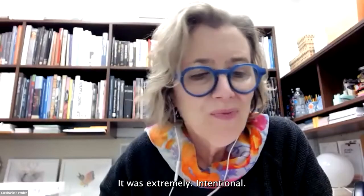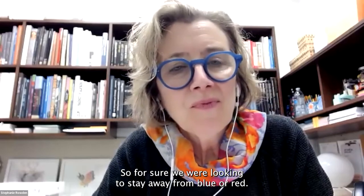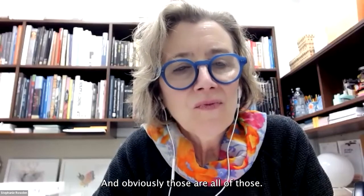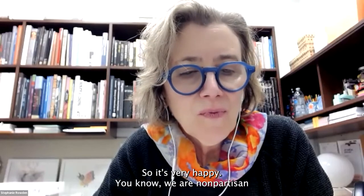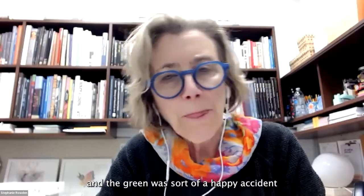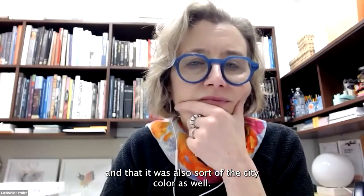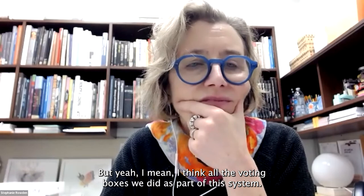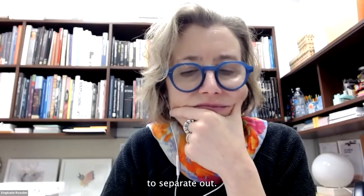It was extremely intentional. For sure we were looking to stay away from blue or red, and obviously the purple is, you know, we are nonpartisan. The green was sort of a happy accident in that it was also sort of the city color as well. The voting boxes we did as part of the system. So I will say that we did make a very intentional decision to separate out.